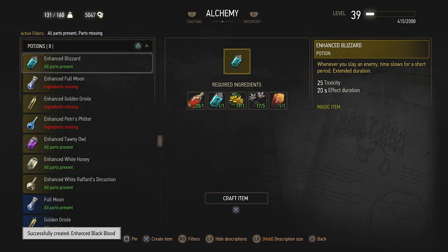Seeing as we've already fought 2 vampires out of 4 boss fights, I think the vampire stuff's gonna come in handy.